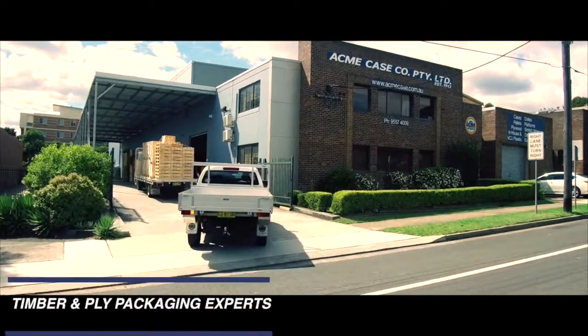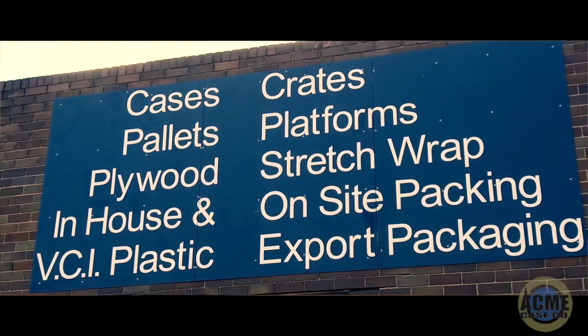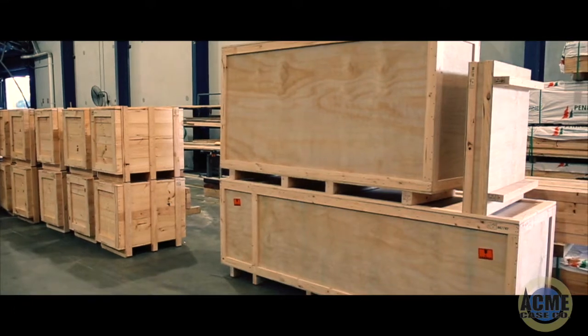Acme Case is Sydney's premier timber and ply packaging company. Perfect providers for all your timber packaging needs. Need ply cases, crates or custom case packing to send precious vehicles, art or machinery?